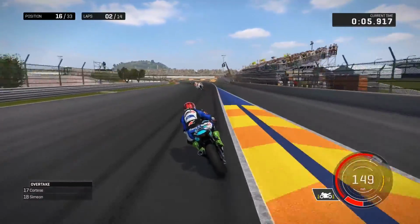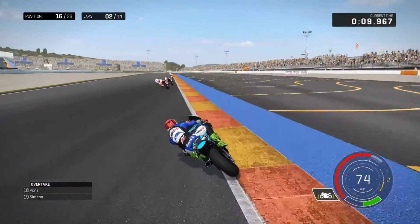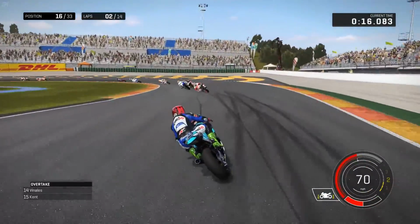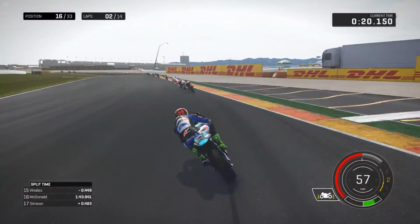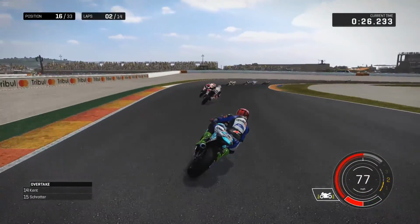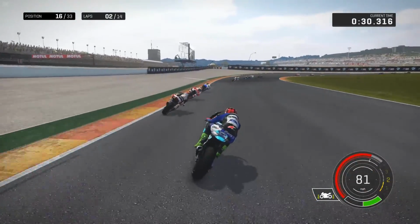There's actually Oliveira did a fast lap, 39.8. There's Cortese down to 17th, or up to 17th, should I say. Pons up to 18th, as Simon is dropping down the order, and then Isaac Viñales up to 48th. Danny Kent in front. You can see that battle. It looks like Shirota's dropped back as well, as the German behind his teammate, or fellow Suter rider, shall I say.